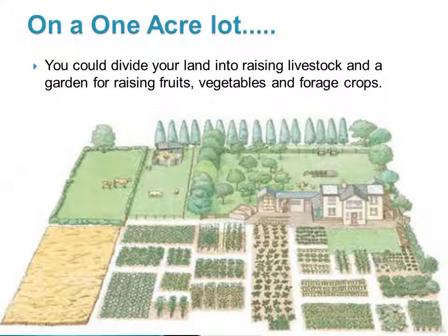On a 1-acre lot, you could divide your land into raising livestock, a garden for raising fruits, vegetables, and forage crops. Raising 3 pigs a year can feed a family of 4, twice per week, for a year. 1 year of meat requires 207 square feet at minimum. In addition to being self-sustaining during a disaster, you get to eat healthy food.